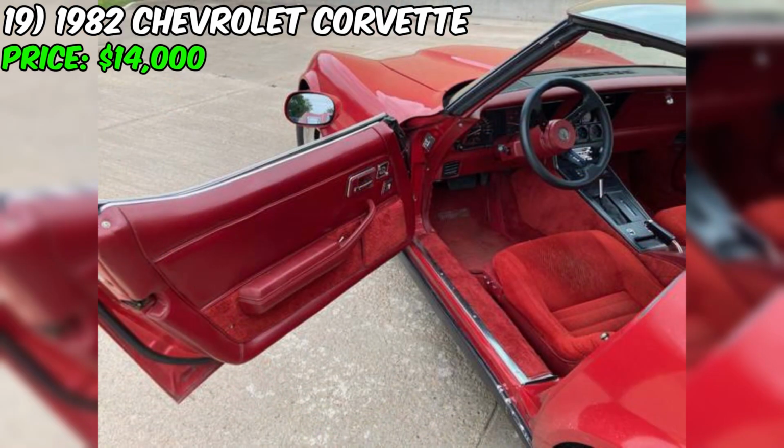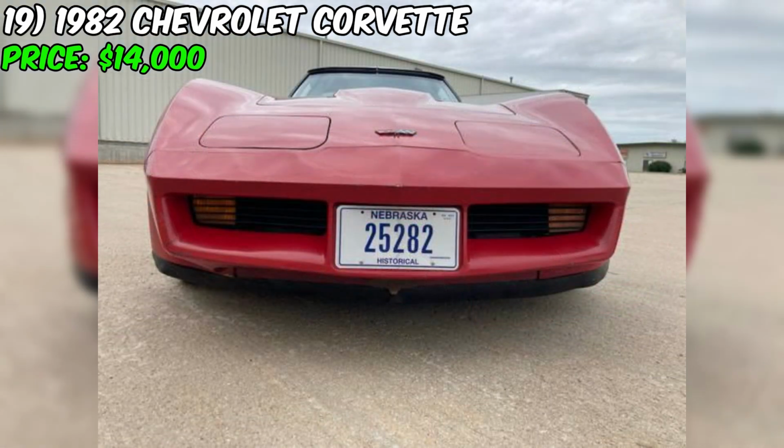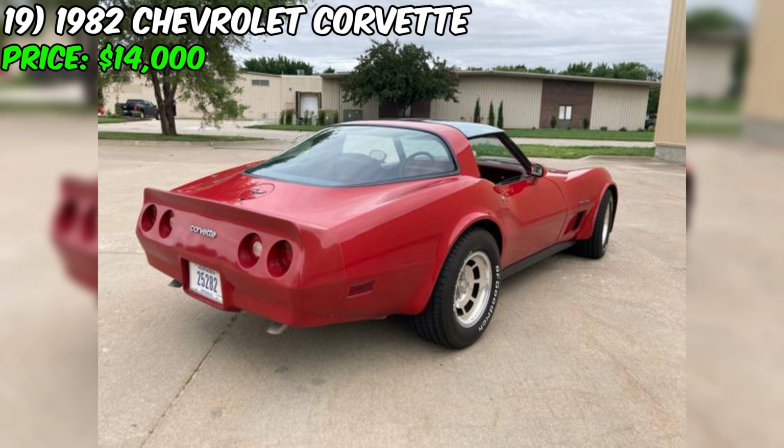Under the hood, you'll find a classic 350 cubic inch V8 engine that's paired with an automatic transmission. This combo is known for its smooth power delivery and reliability, so you can enjoy all the thrills of driving a Corvette without any of the headaches. The seller mentions that the car runs great and doesn't smoke, which is exactly what you want to hear when you're looking at a classic sports car like this.